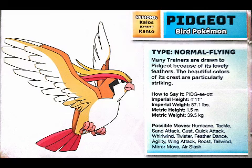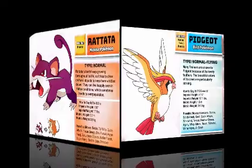Pidgeot, the Bird Pokemon, a normal and flying type. Many trainers are drawn to Pidgeot because of its lovely feathers. The beautiful colors of its crest are particularly striking.